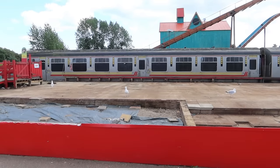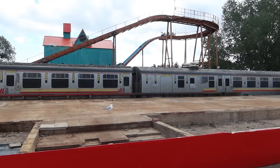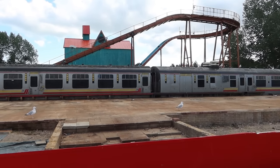These were not very good. The better ones are down, of course, by Egg-Spress. But it's not the best presentation, this, so hopefully they can do something with this soon. Personally, I'd probably get rid of all the train carriage around here and do something else.